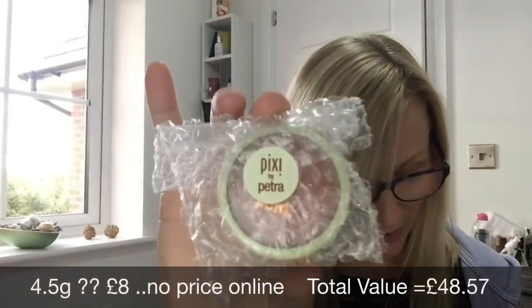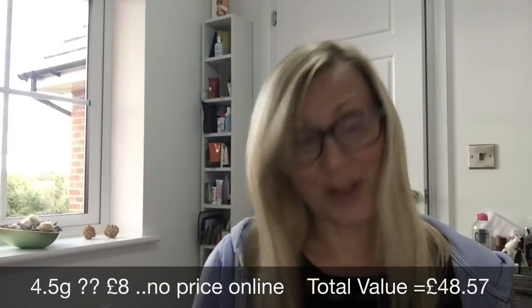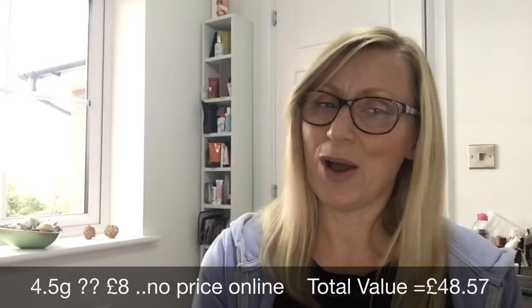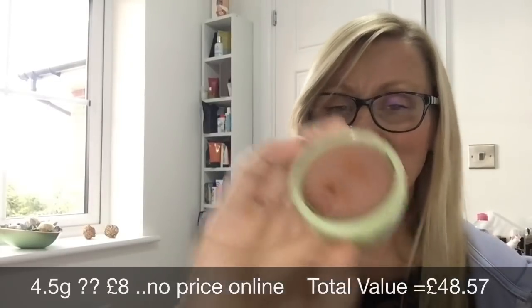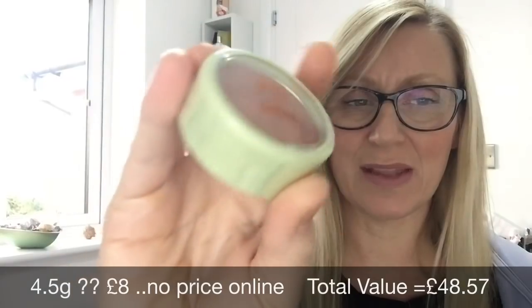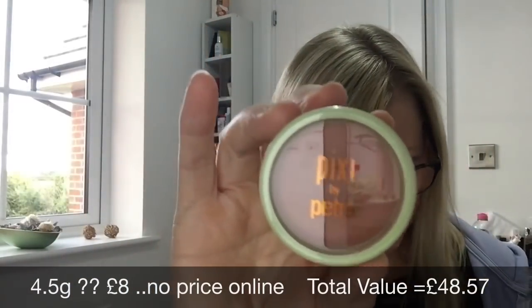So next thing I've got is, I recognise the packaging, it's quite distinctive. I've got a Pixi by Petra, and it is a fresh face blush. Ooh, I've not got a blush yet by Pixi, so I'm really looking forward to trying this. I just love this packaging. I just love the sort of lime colour. So yeah, let's see what it says.